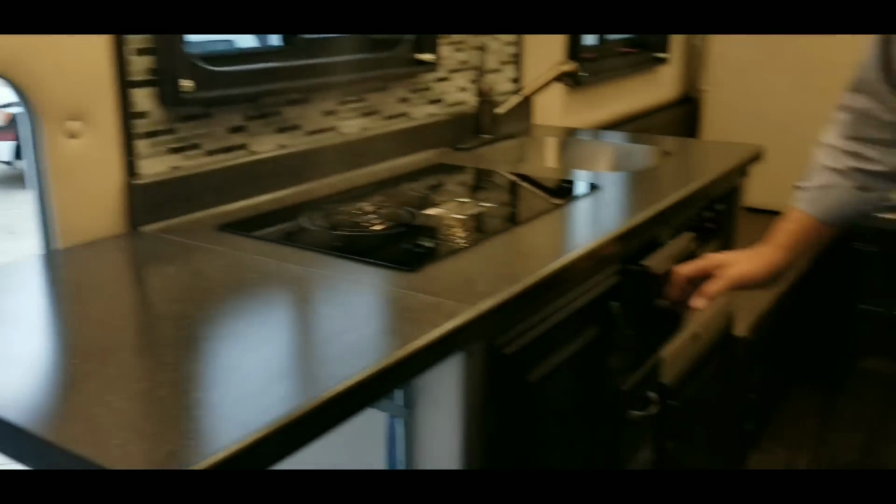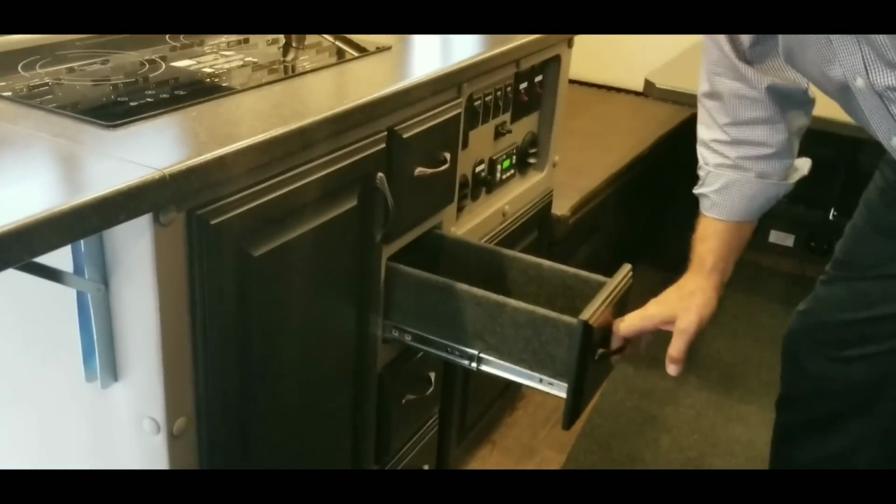Lots of drawer space, all heavy-duty hangers, all the drawers are lined.